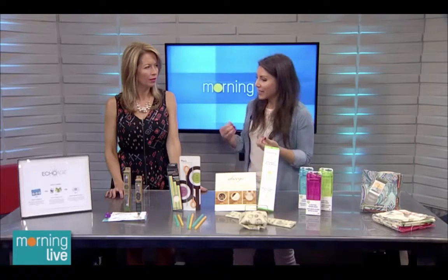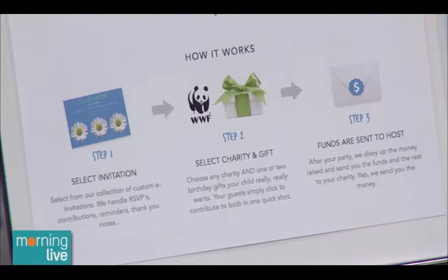So it starts young, and it says to our kids, you're going to be a junior advocate. You're going to care about your environment. You're going to care about the community. You're going to pick a charity that's important to you. It eliminates birthday cards, it eliminates invitations, and it eliminates gift wrapping. This is so good. And it's teaching your child to give back. That's right, which is so important. So important to start young.